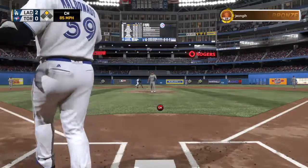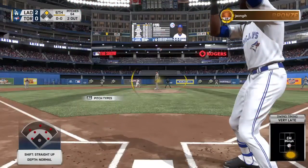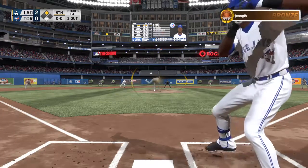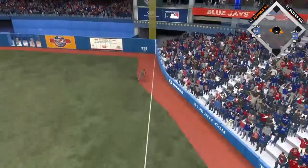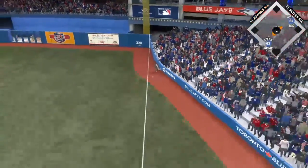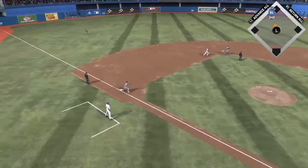Swing and a miss on the changeup, and there are 2 gone. Ready for another shot now. Raimel Tapia 0 for 2 on his line thus far. From the stretch. Swing and a liner. And this is going to be a fair ball as it'll head to the corner. Long throw to the plate. And they're on the board as now it's a 2-1 ball game.